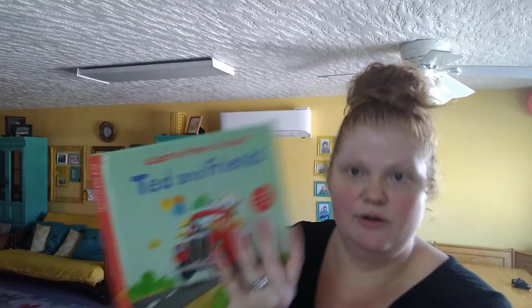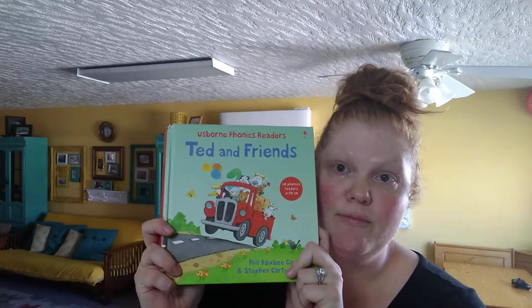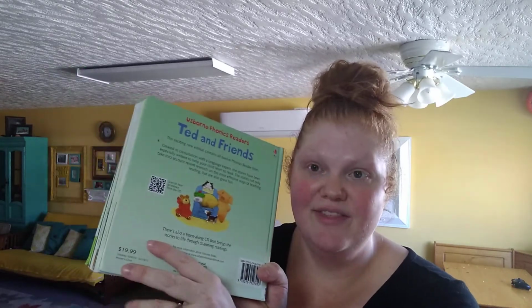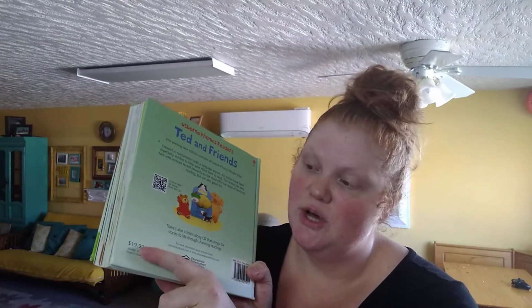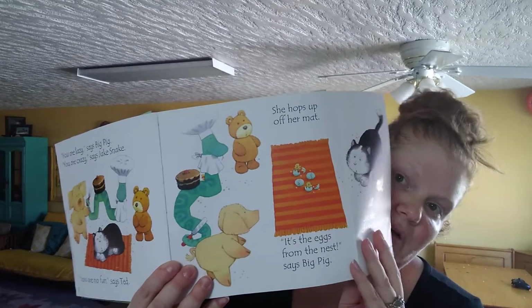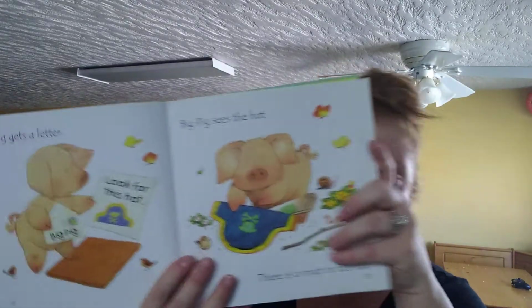Let's see, going back with the big books, Ted and Friends. Again, you can buy these in singles. You know me, I like to save money. I would rather pay more up front than more in the long run. So this is $19.99, and these are fun little stories, and some of them have little flaps to open, but these are really great for beginner readers. And also fun for smaller children, for mom or dad just to read them too.